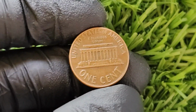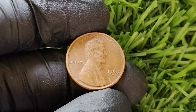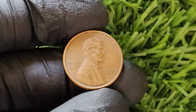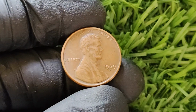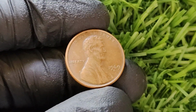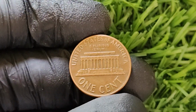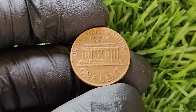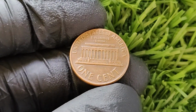But hey, don't get discouraged. The D mint pennies are still valuable in top condition and certain varieties. Here's where it gets interesting. Even a standard 1969 D penny in pristine condition, what we call MS67 red, can fetch serious cash. We're talking hundreds, sometimes thousands of dollars, if it's sharp, shiny, and not all beat up like it's been through a lawnmower. If you've got one that looks like it just came out of the mint yesterday, get it checked.